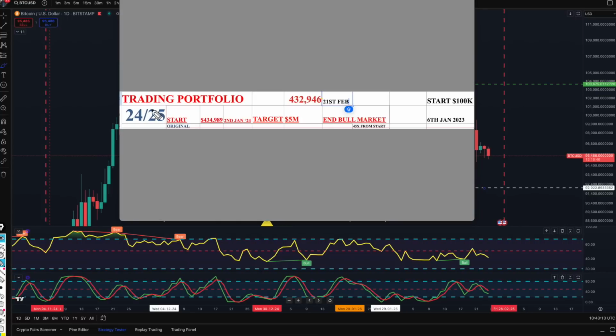So currently we have our trading portfolio that we run, where we do quite a bit of trading based on ratio charts and ratio trades. From the beginning of 2024, with the amount of money that we'd made at the end of 2023 of $434,000, the current figure is $432,000. We're just about breaking even on the 2024 start. And I'll show you with the charts exactly where we're at.